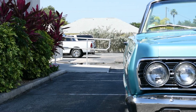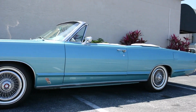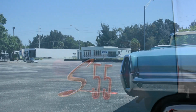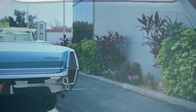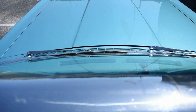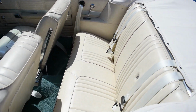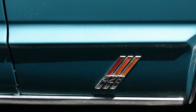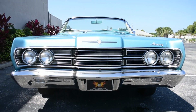1967 Mercury Monterey S-55 convertible. Oh, am I ready? All right. You ready for this? Yeah. Nice convertible, gorgeous day.